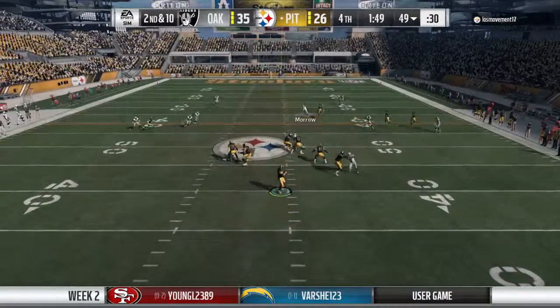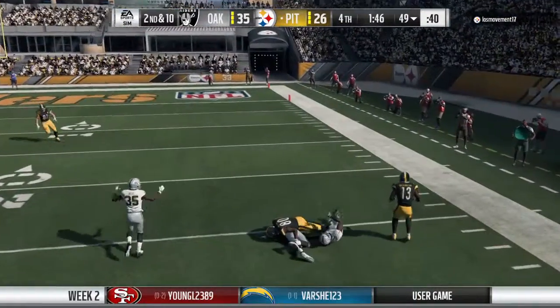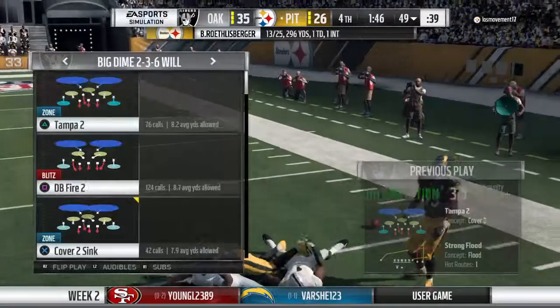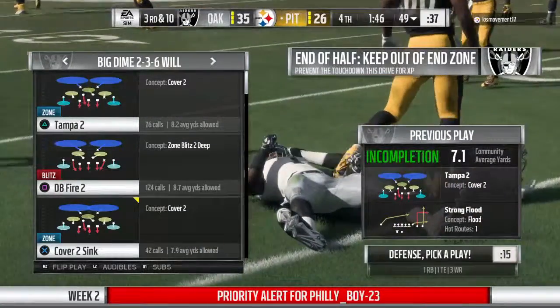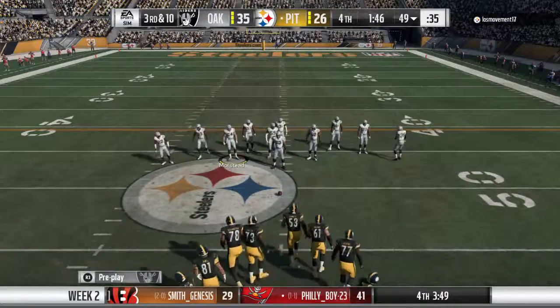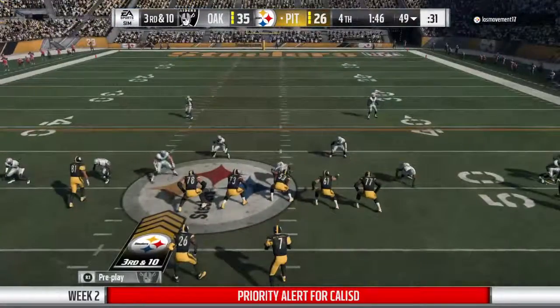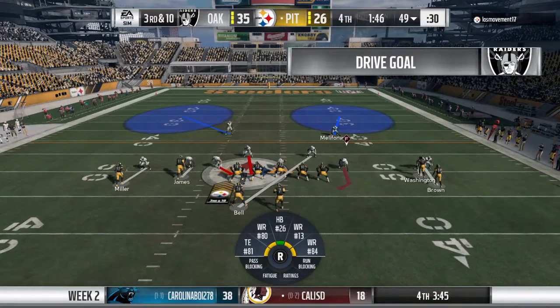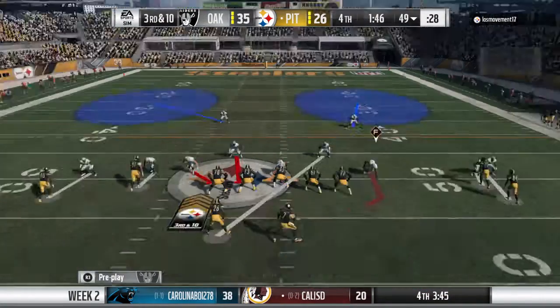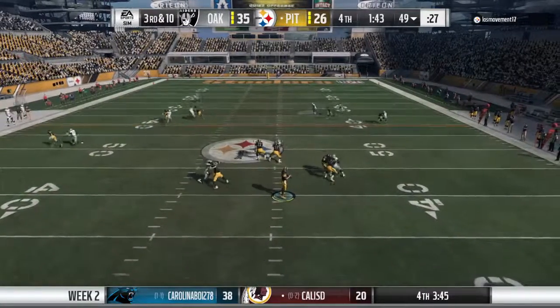Here's Roethlisberger. And incomplete there. A nice hit. Jars the ball free and brings up 3rd down. Tried to go for the big one there on 2nd down. Now they're likely down to their final 2 plays. And you know they've got to keep going for the big shot, right? So defensively, you play what they call top down. Nothing behind you. Make everything get completed in front.